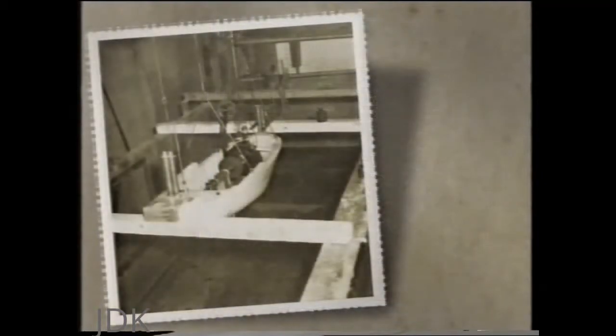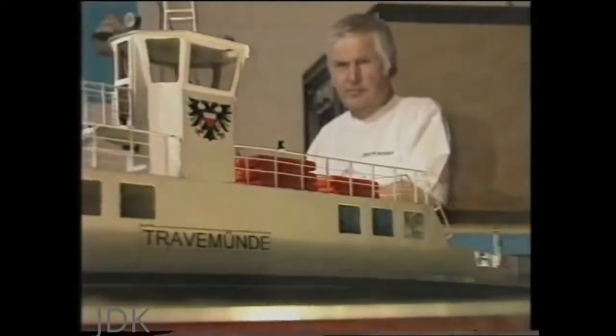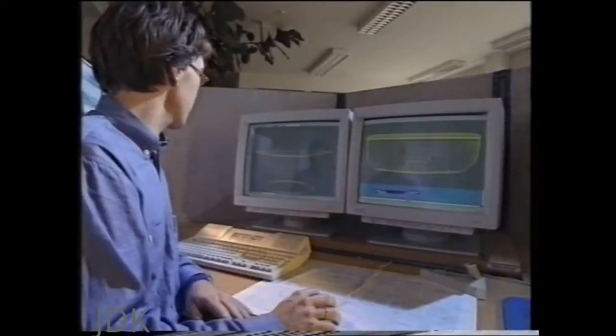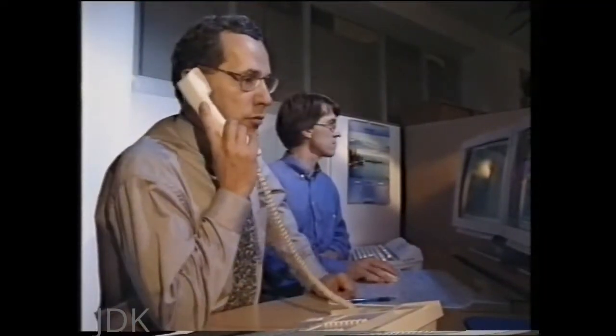We carry out basic research in theory and practice in our own model tank test laboratory. The optimum matching of propulsion system and ship's hull design determines the efficiency of the overall system. During the design stage, Voith Hydro's naval architects are in close cooperation with the engineers at the building yard.